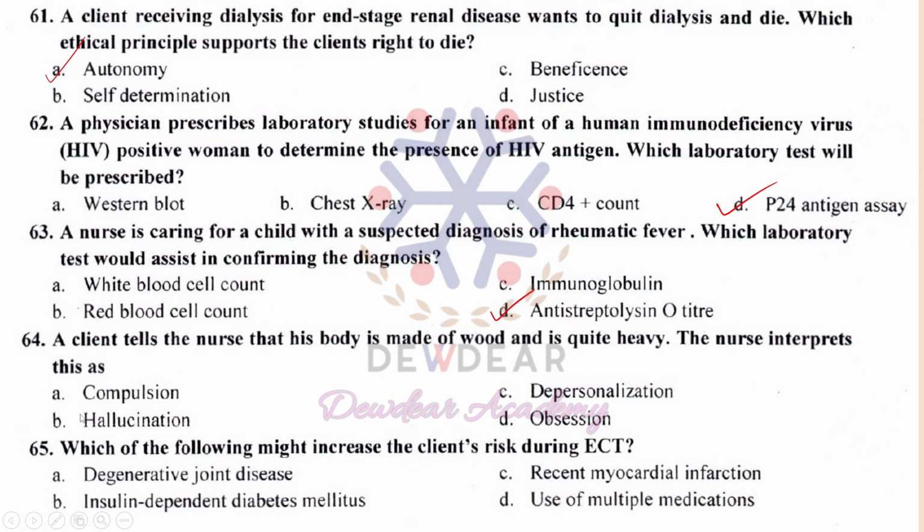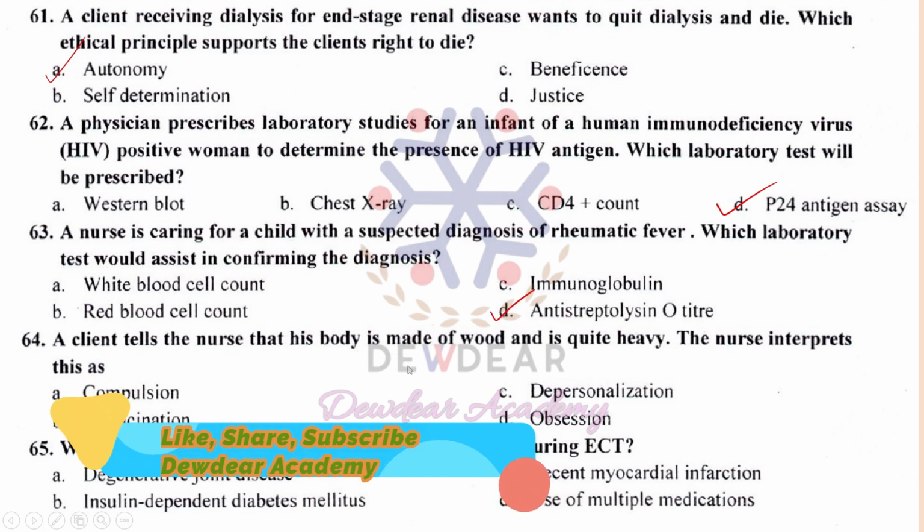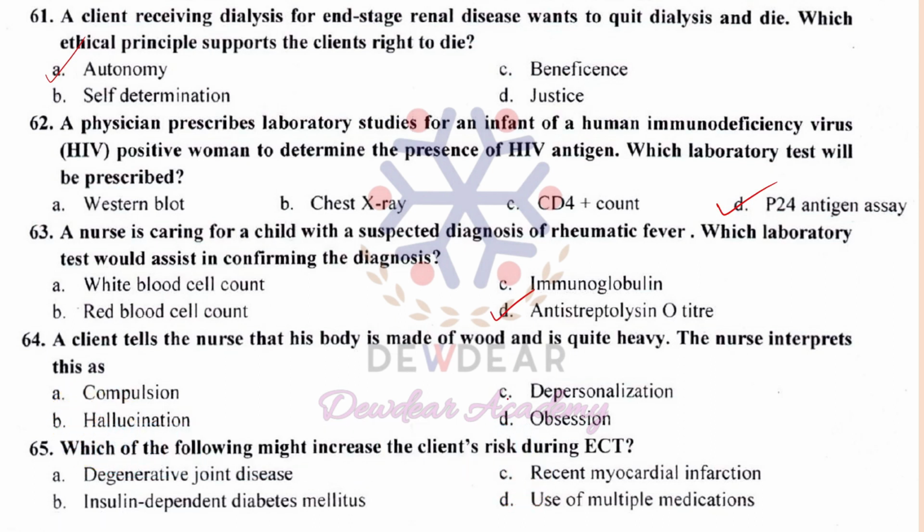Question number 64. A client tells the nurse that his body is made of wood and is quite heavy. The nurse interprets this as: compulsion, hallucination, depersonalization, obsession. The client tells the nurse that his body is made of wood and it is quite heavy. So this is indicating depersonalization. Depersonalization is the correct answer.